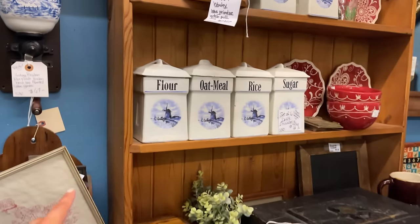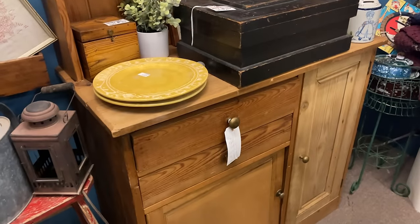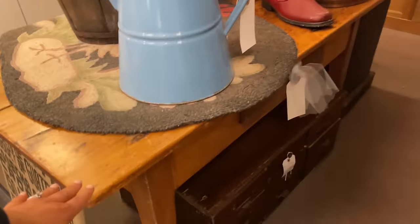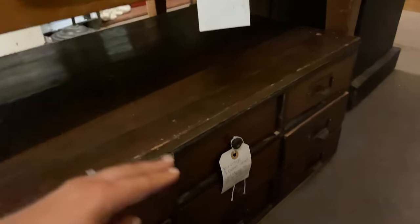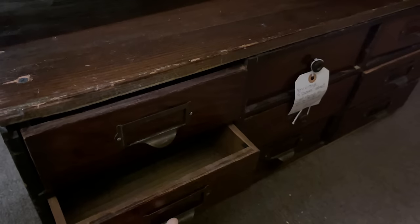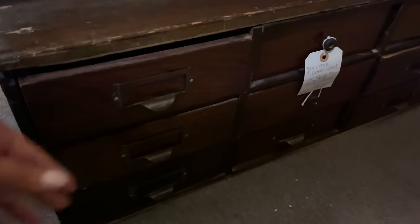To be honest, I would probably get rid of the top piece and just keep the bottom piece. Oh, I love that. This vendor has great furniture. This little table right here, $345. But what would you use it for? It's so short. And then look, $135. This is like a little, do they call these apothecary? Oh my gosh, I love this. It's kind of hard to see, but it looks like all these little drawers.